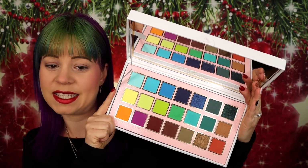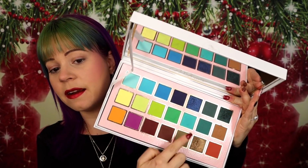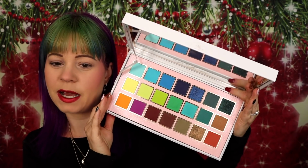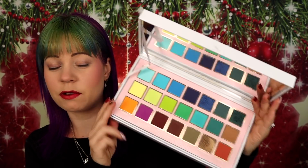If you for some reason haven't seen this palette before, it's this one right here, as well as this dark blue and this dark green. And I don't really love the shimmer formula in this palette, so I'm kind of glad that there's only 3. So I might pull in something else for my shimmers, but we'll see.